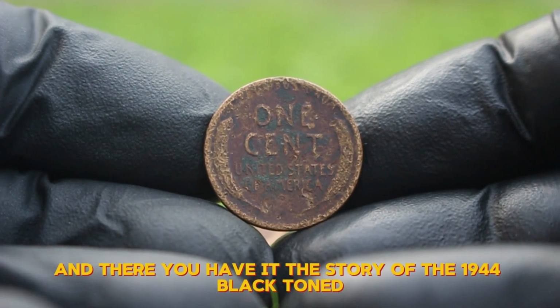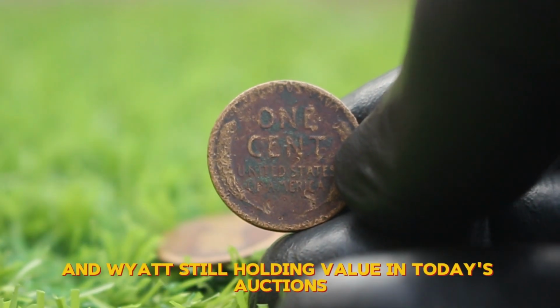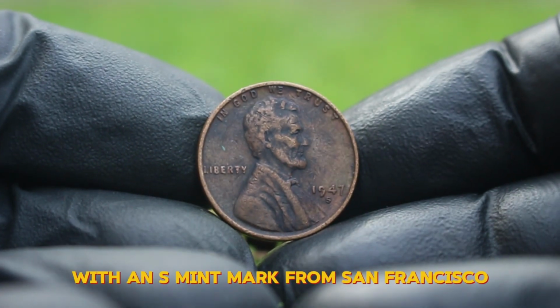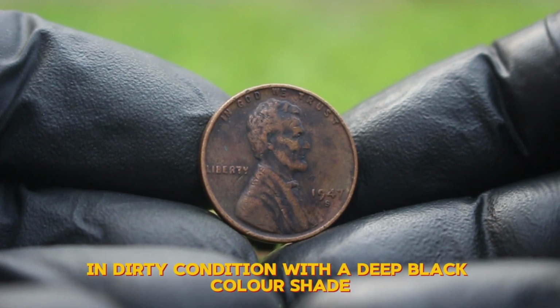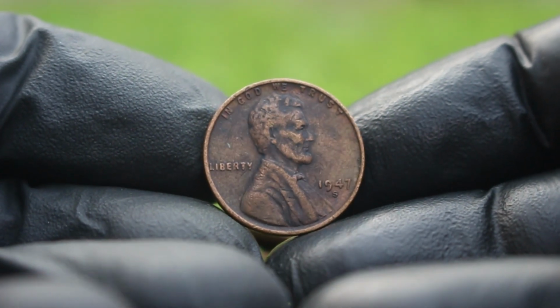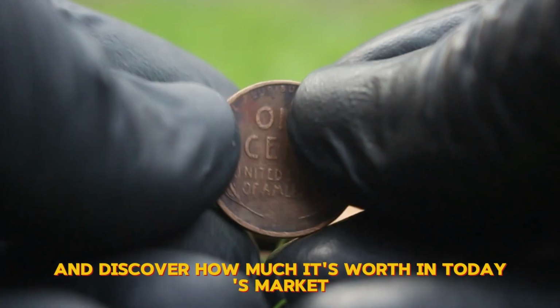And there you have it, the story of the 1944 black-toned, well-worn wheat penny and why it's still holding value in today's auctions. Next up, the 1947 wheat penny with an S mint mark from San Francisco. This penny, in dirty condition with a deep black color shade, still draws attention at auctions today. Let's explore what makes it unique and discover how much it's worth in today's market.